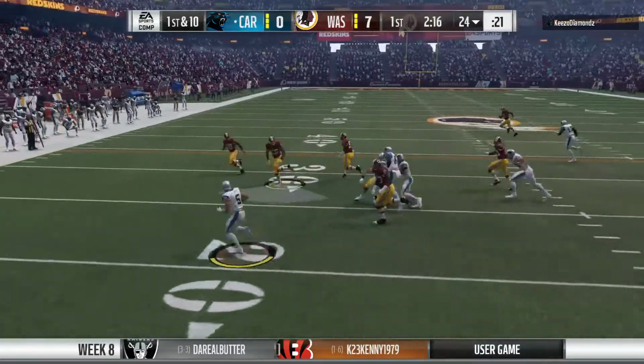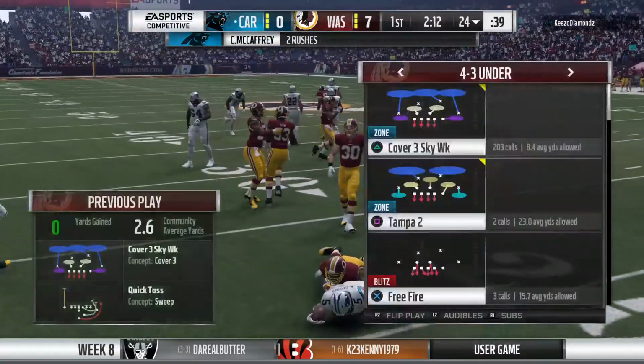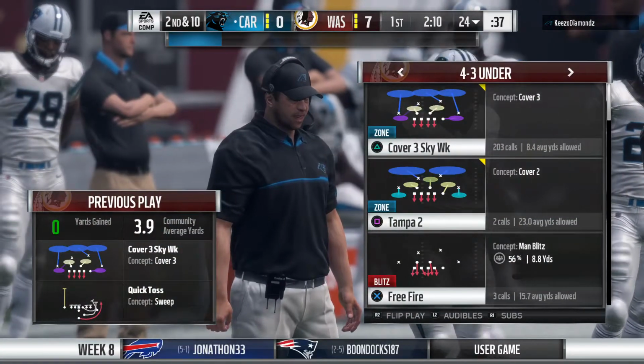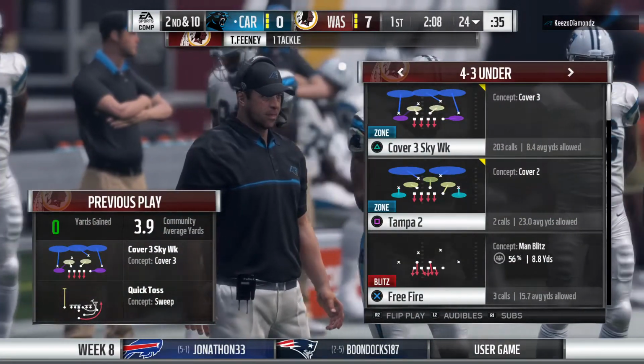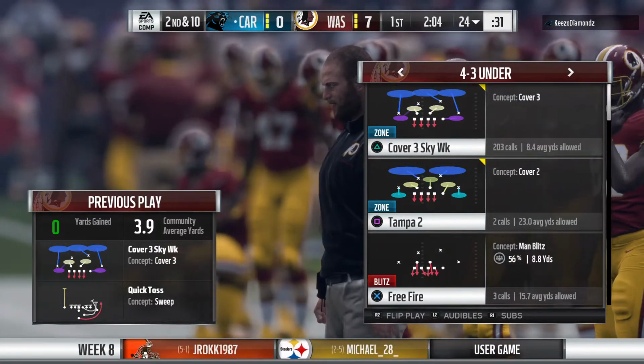They start on the ground with McCaffrey. Looking for a crease, can't find one. Stopped at the line of scrimmage. Officially no gain on the play, and it's 2nd down. Tried to get the edge there. The defense just too quick to the ball.